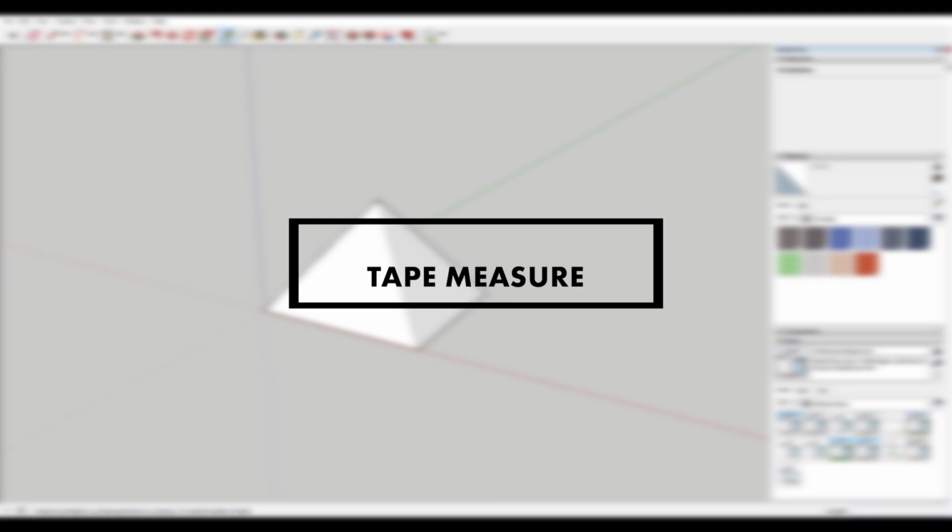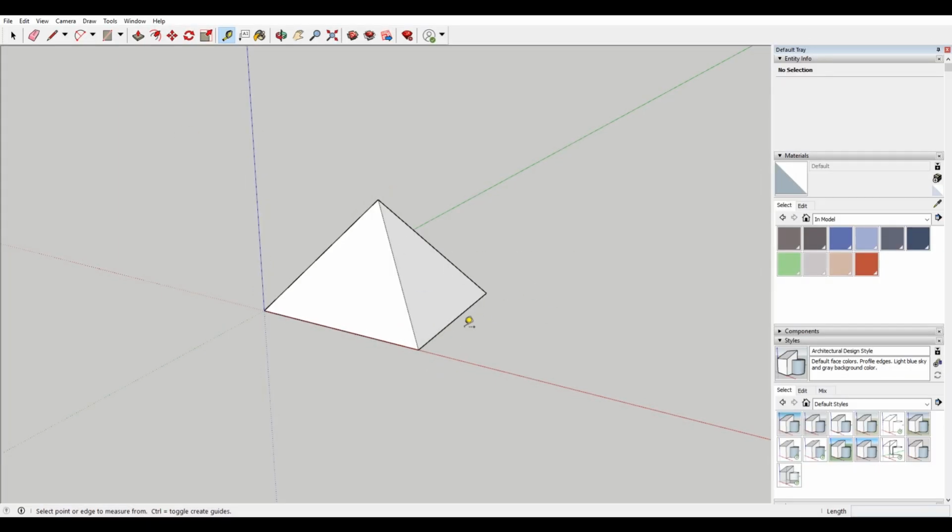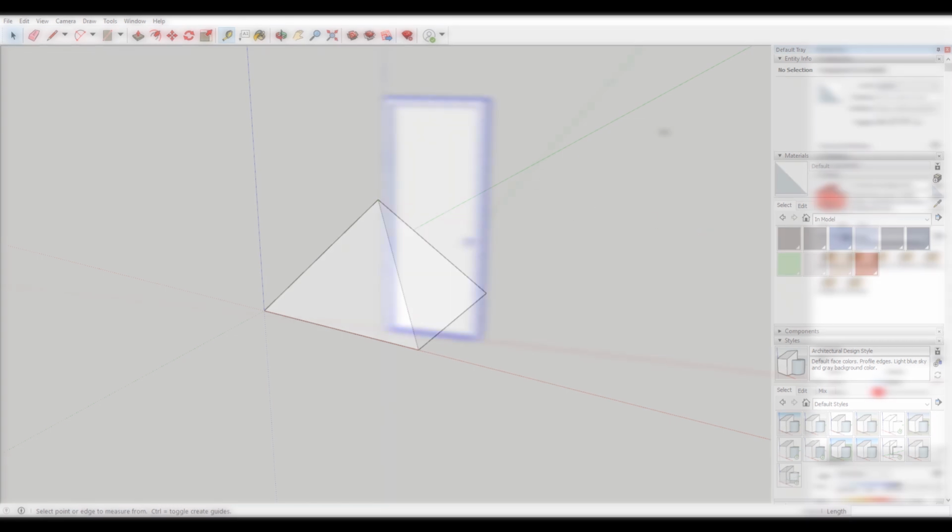The tape measure tool has received a few updates to bring information about your 3D model to you quicker. Now you're able to use the tape measure tool to quickly see the absolute coordinates of endpoints and midpoints, areas of faces, and lengths of edges.